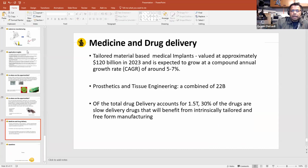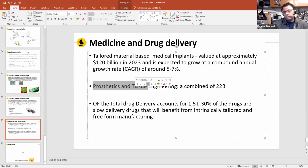I already talked about medicine and drug delivery. But one of the fields that will definitely benefit from it, and there's a lot of work being done, is prosthetics and tissue engineering, or medical implants. Quite often titanium or some kind of inert material is used for that, or a specific type of ceramic. However, because of the limitation of the manufacturing process, we are still limited to the composition of the material.